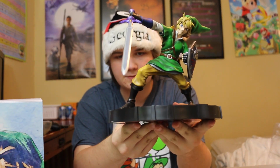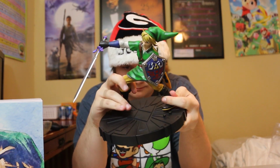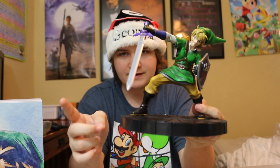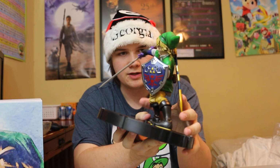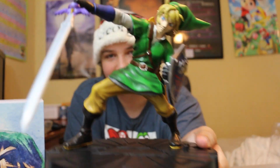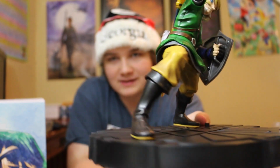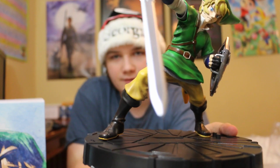I don't really like the base piece, because honestly, they kind of messed it up. They put pentagons on his feet, but the circles around, it's like, have you ever heard of basic geometry, guys? Come on. Other than that, though, other than that 10-minute struggle trying to figure out the base, he looks quite amazing, if you can tell. This is definitely worth the $30.